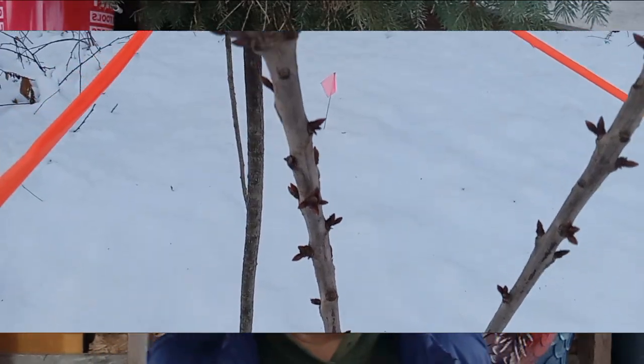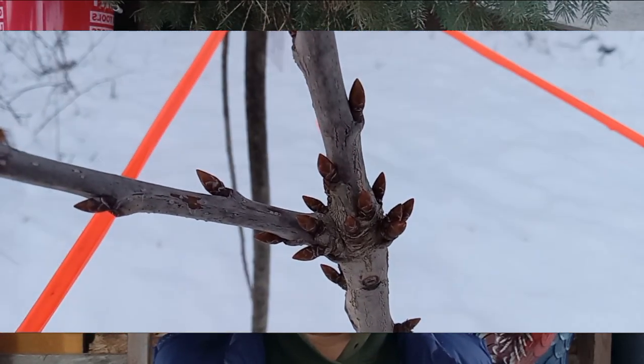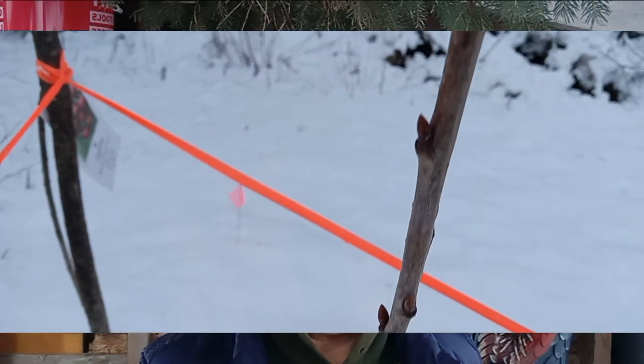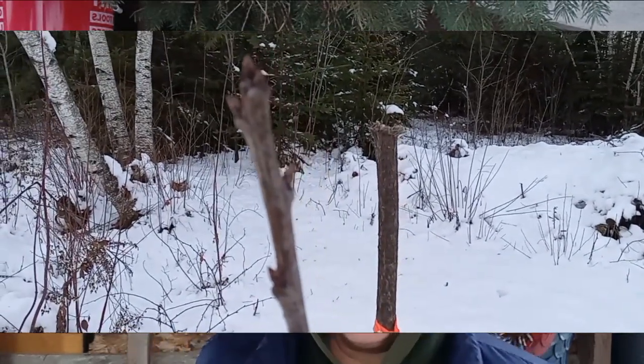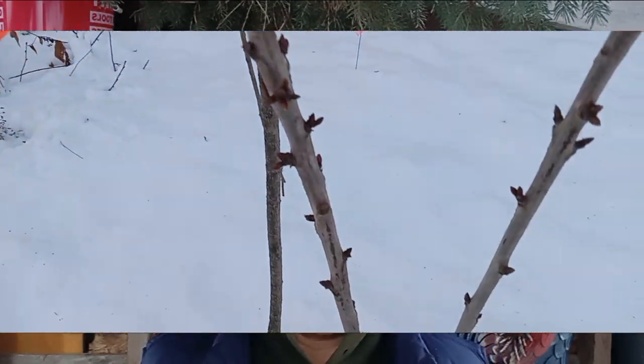Now, it's been pretty warm for this time of year, and it looks like both cherry trees have started to bud out. I have never grown cherry trees before, so I'm not sure if it's good, but I just don't know. If any of you live in a cold climate, if that is normal, can you let me know? Because if they're starting to bud out because it's been so nice, and then we get a hard freeze, I think that might set me back a little bit. So we'll see.